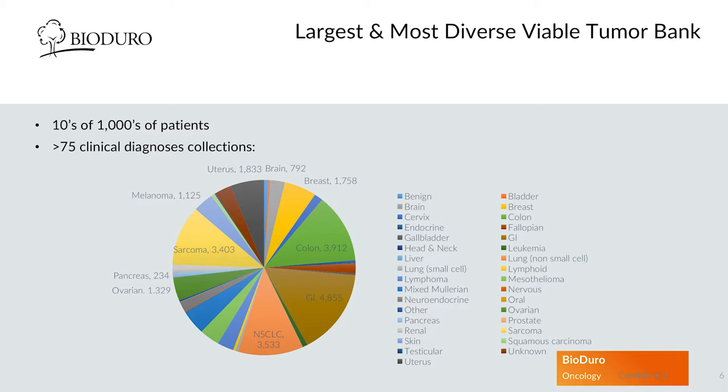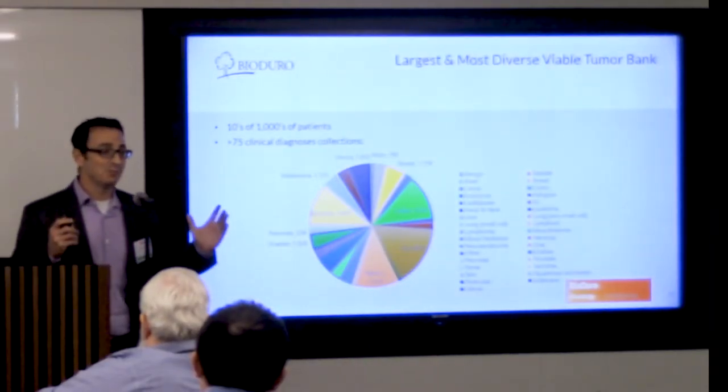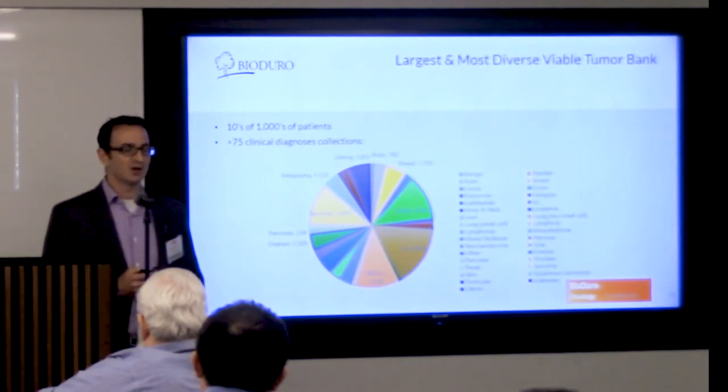So you could look at things like small cell lung cancer, for example. That is not a very common disease. It represents maybe around 5% of total lung cancer, and we have those in pretty significant numbers. Although these little slivers look quite small, this pie is quite big, so even the little slivers are hundreds of patients.